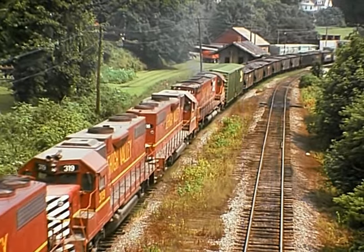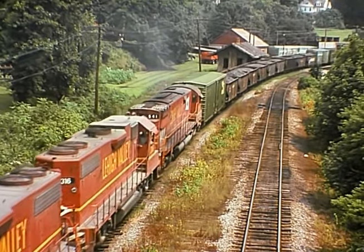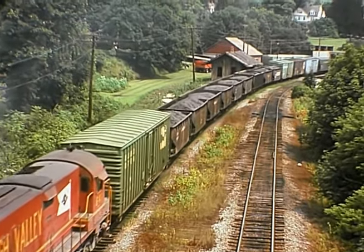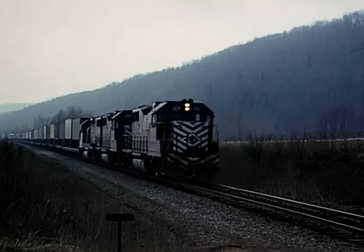In a later volume of the Anthracite Railroads in the 70s series, we'll continue our tour of the Lehigh Valley Railroad from Treichlers, Pennsylvania to upstate New York.